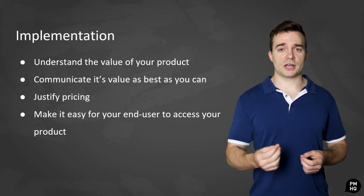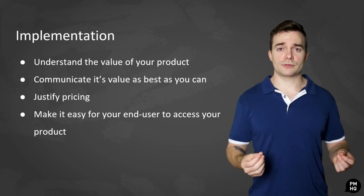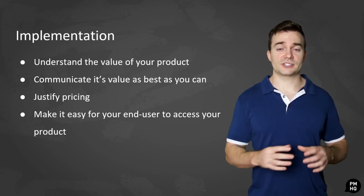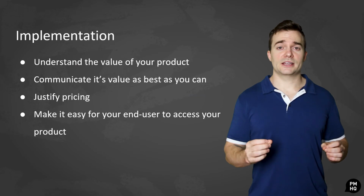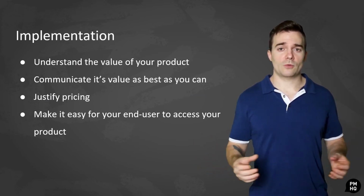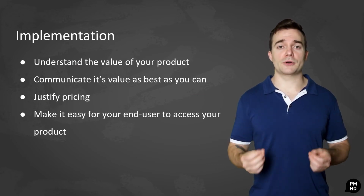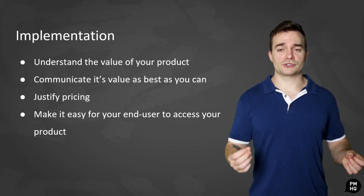This is where your marketing comes into place. A common misconception about product-led growth is that it doesn't involve marketing. This is wrong. And this idea stems from the idea that product-led growth is a product that sells itself. While that's not completely true, both sales and marketing are still vital components of the go-to-market strategy.